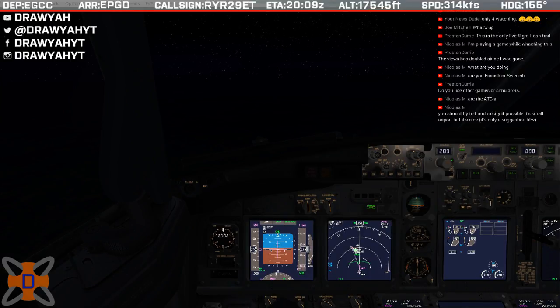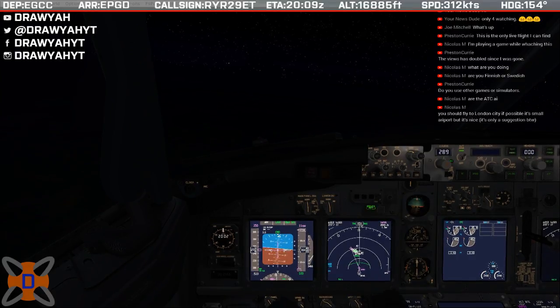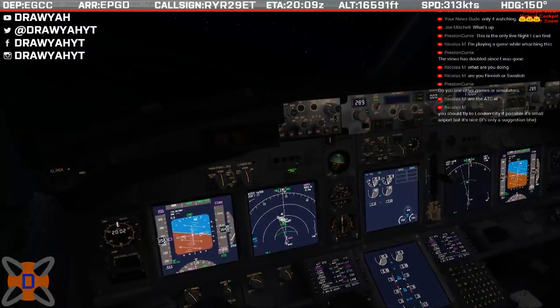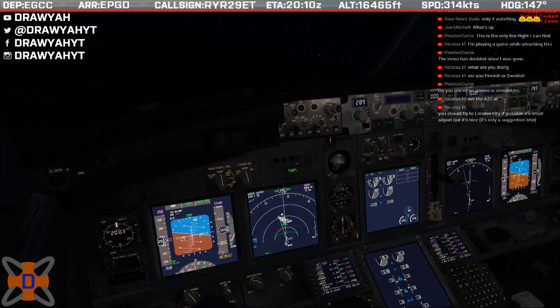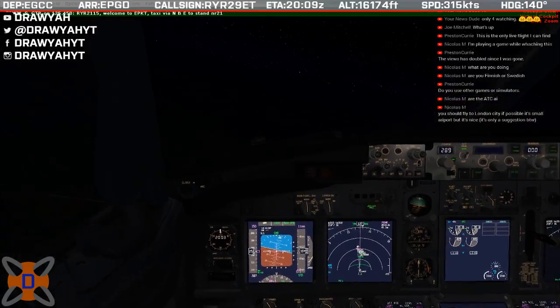Anyways, now passing through 1700. Well, I don't need to do it just yet. QNH, sorry, not QNH. Yes, it is QNH, sorry, not altimeter. QNH for here is 1021. So I'll set that up on this now. Hang on, whoops. There we go, but I'll keep it standard for now. We'll continue our descent.